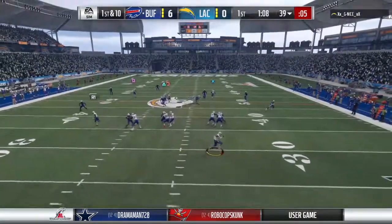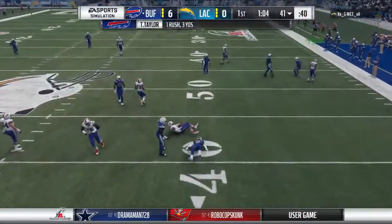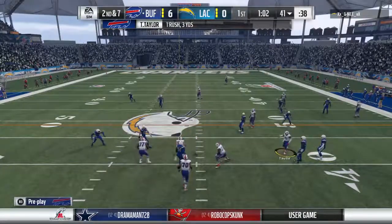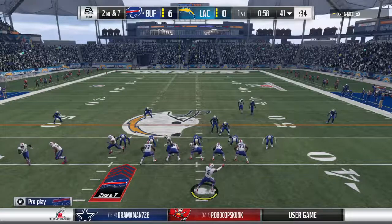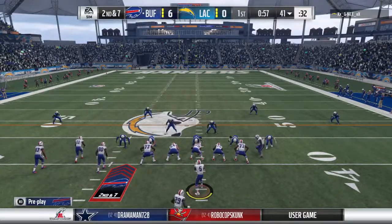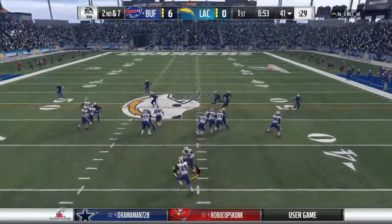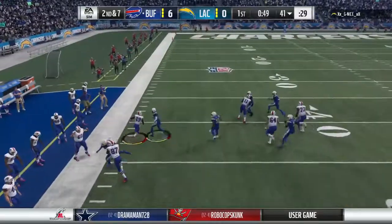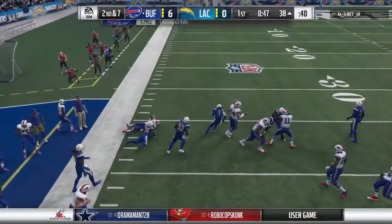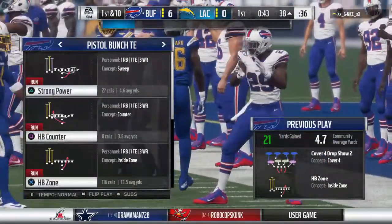From the shotgun, it's Taylor. Eluding the pressure right. He'll get 3 yards on the scramble there. It's 2nd down. Yeah, he only gets a few yards on 1st and 10, but he's better off doing that than throwing an incompletion or even worse, an interception. First carry now. This is Hill.